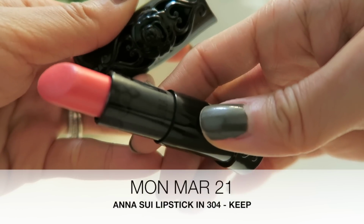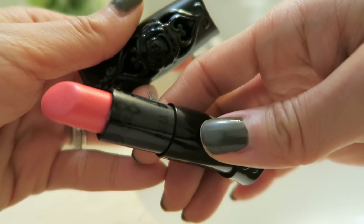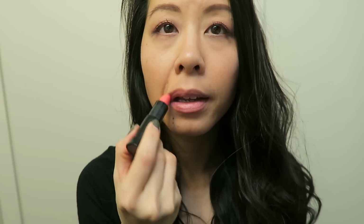Today's lipstick is one of my favorites. It's by Anna Sui and it's in the shade 304. This is one of the shades in my collection that I have worn quite a bit, although I do still have a lot of it remaining.